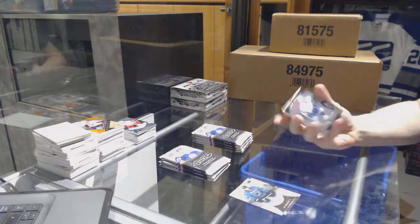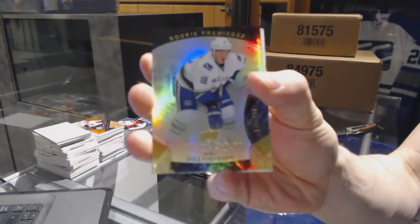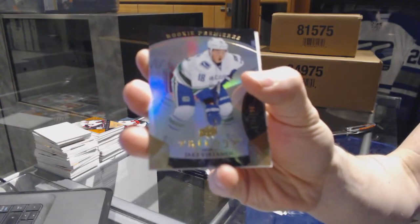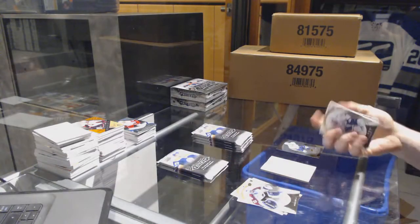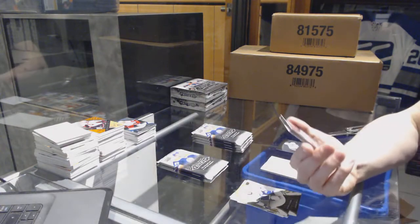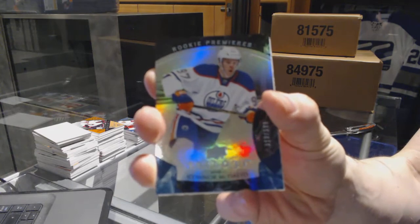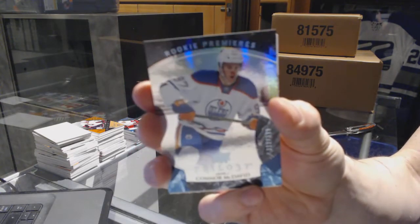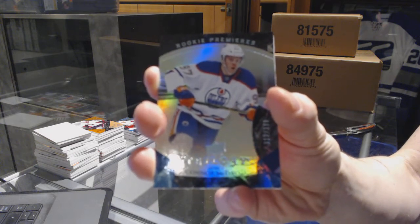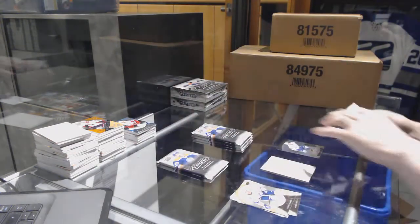All right, we've got a rookie number 999 for the Vancouver Canucks, Jake Virtanen. We've got a rainbow blue rookie number 399 for the Edmonton Oilers, Connor McDavid. Rainbow blue rookie out of 399 for the Oilers, Connor McDavid.